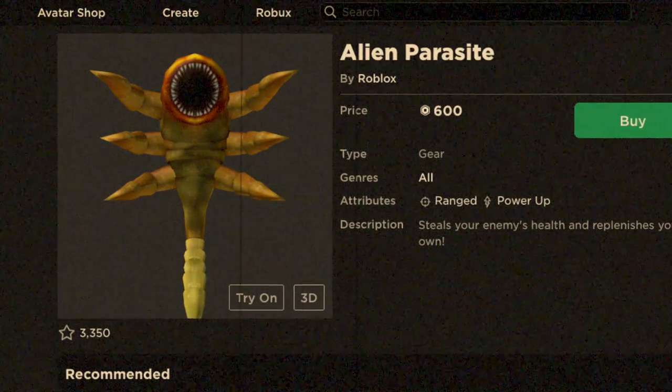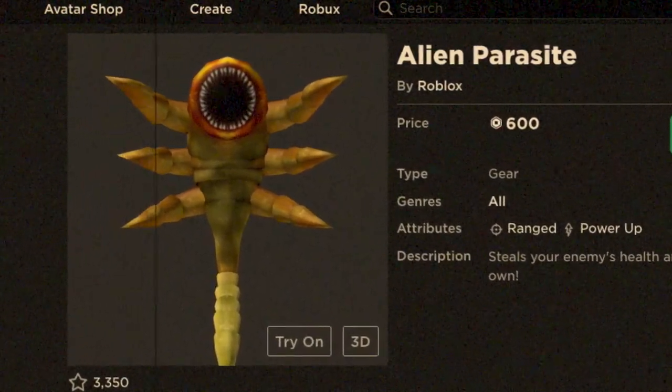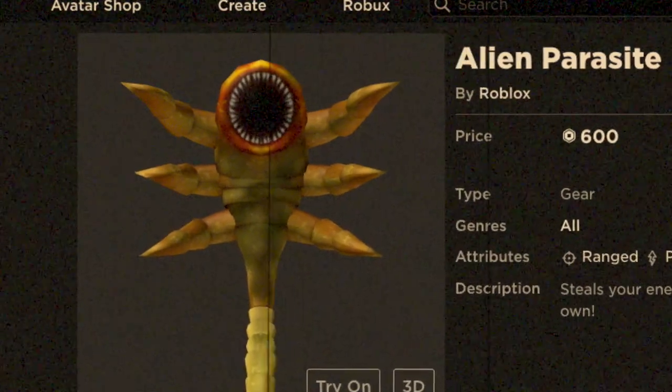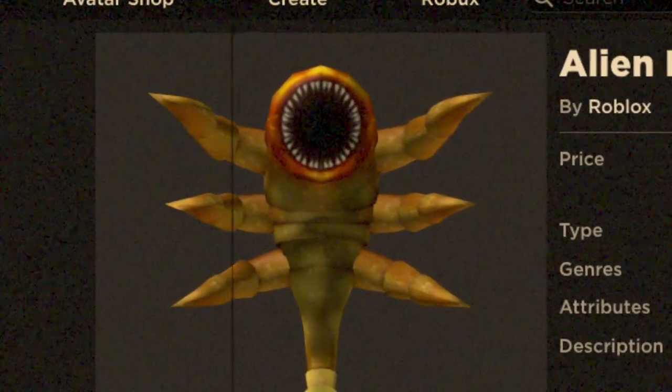Number 10, Alien Parasite. Roblox once in a while will have items based off of movie characters or monsters. The Alien Parasite item is based off the famous facehuggers from the Alien movie franchise. As mentioned before, it seems as though Roblox wants to cater to a mature audience, or someone is just a big fan of the Alien movies.